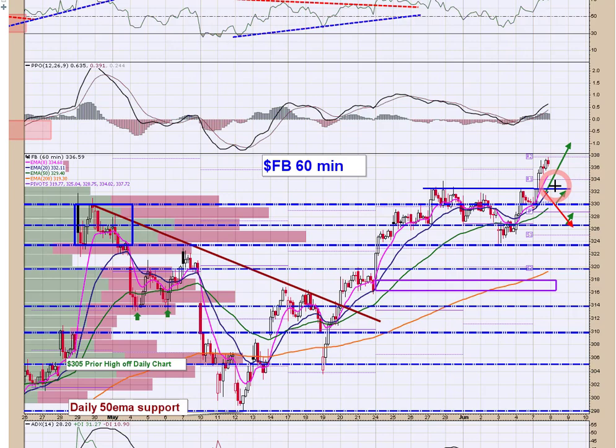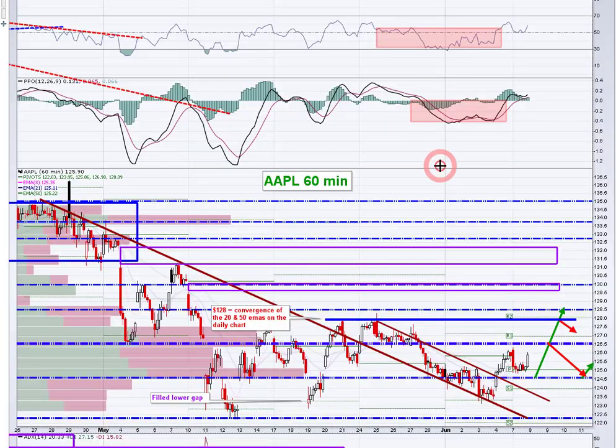That's a common move. I don't know if you're going to get it this time. Looks like a strong breakout. But if it comes back to 332, be ready. Otherwise, if you're already in, stay long. You're up almost $5 already. Maybe 4.50, something like that. So that's a good start to that trade.